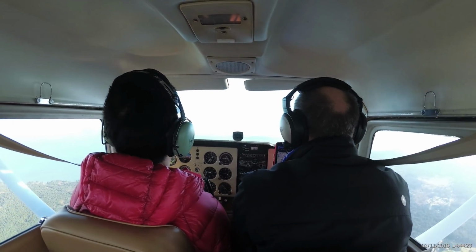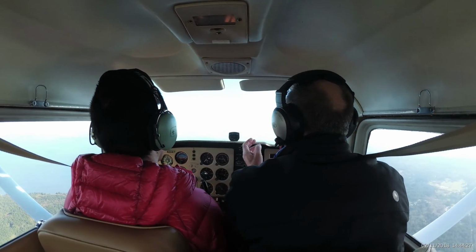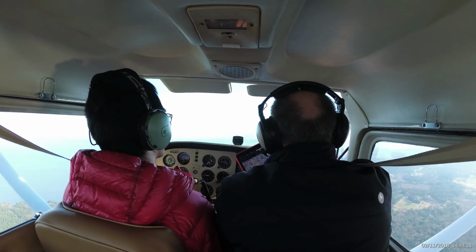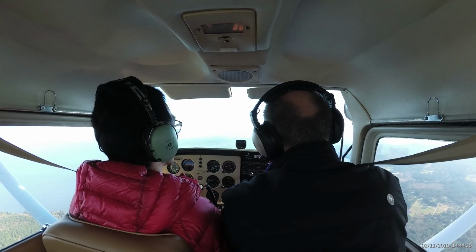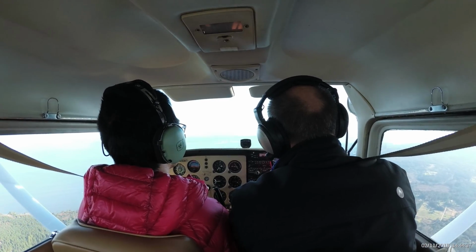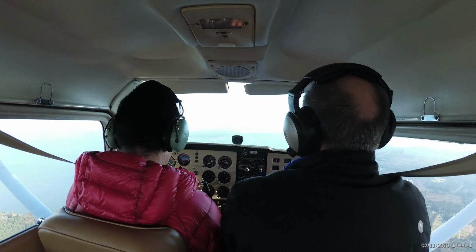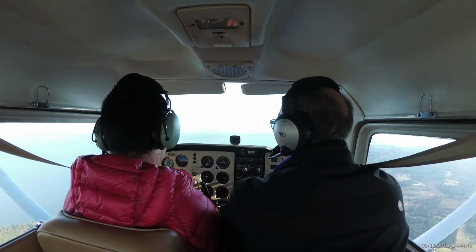Okay, go that way. That's by ground reference, that's how you should be navigating. And by knowing those ground references, this is Kingston Ferry Dock. So that's the other side, that's the Kingston Ferry Dock. So we're almost right over it. So you know exactly where you are. And that's how VFR works, before the days when we had GPS.